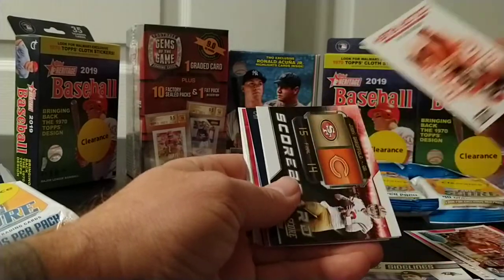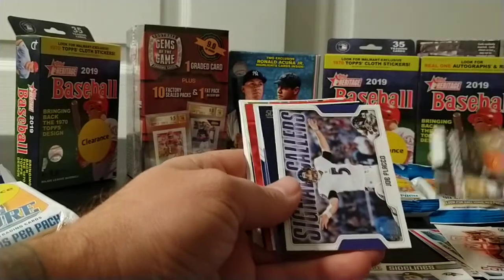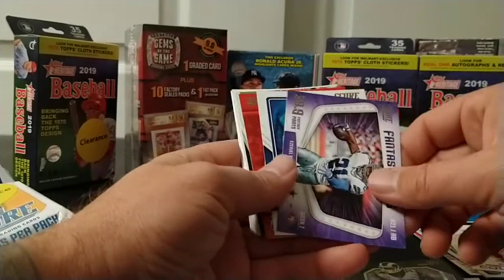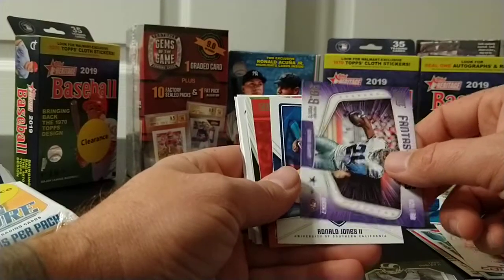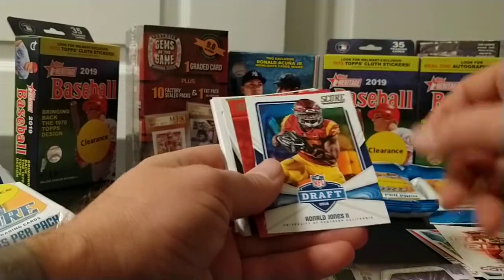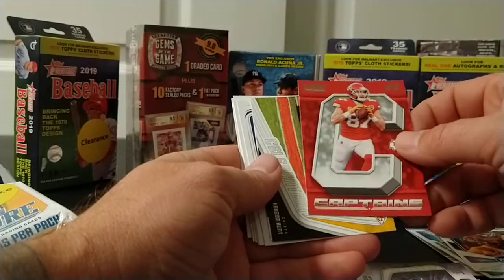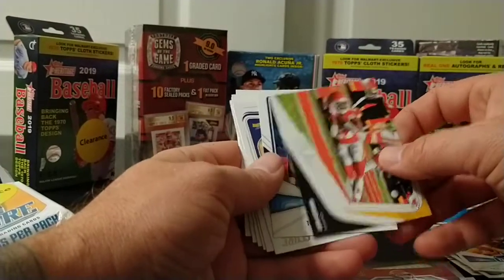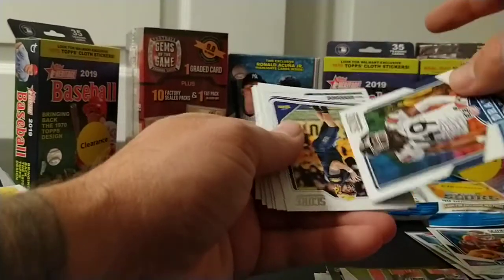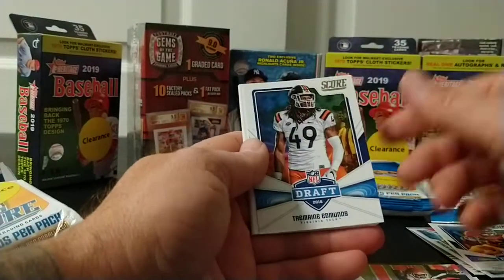Mahomes, Kareem Hunt, Joe Flacco, Captains. The real score in these packs, I notice, are at the bottom, the rookies. Everything else is pretty much, the odds of hitting anything are slim to none. So, got a rookie Ronald Jones Jr., another Captain insert, Kareem Hunt. All right, so let's see if we can get some rookies out of this. They put the rookies at the bottom of the pack.